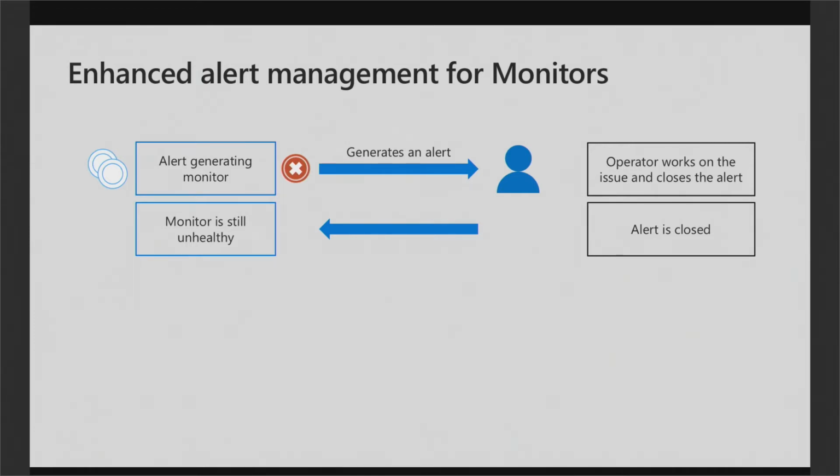Since the alert which has already been generated is closed, there would be no alert in the system until the monitor changes its health back to healthy and then goes back to unhealthy. Let's take an example. I have a monitor for disk utilization, which generates an alert when disk utilization goes more than 80%. An alert is generated. The operator resolves the issue, deletes some unnecessary files on the disk, and closes the alert. But then, at the back end, something else occupies the space, and my disk utilization is now 90%. The alert is closed, my monitor is still unhealthy, which is correct, because my disk utilization is not less than 80%, but I don't have an alert in the system.